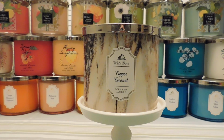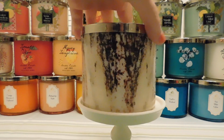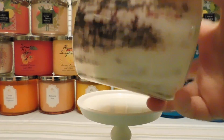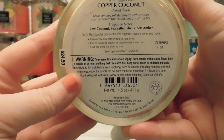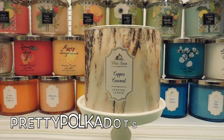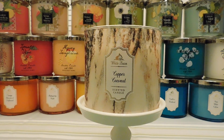The first one I'll show you is Copper Coconut, and I do not like this packaging. Now, I think this is the ugliest marble. Look, it's like brown. I don't like it at all. The notes are raw coconut, sea salted shells, and soft amber. Now, this is actually a candle that I had bypassed and I wasn't going to get, but Pretty Pink Polka Dots, Brenda, she did an individual candle review of this candle, and it intrigued me, and so I thought that I would pick it up.